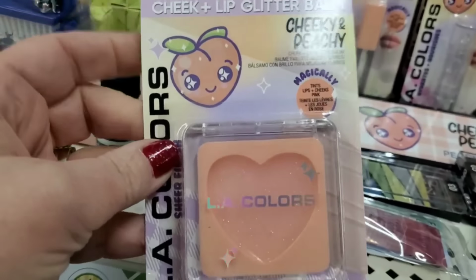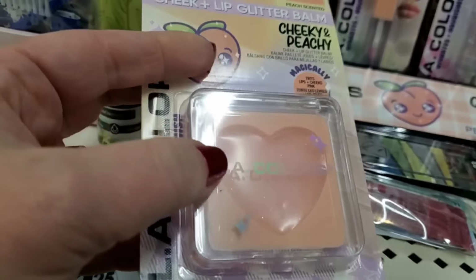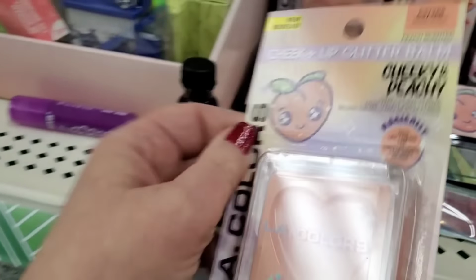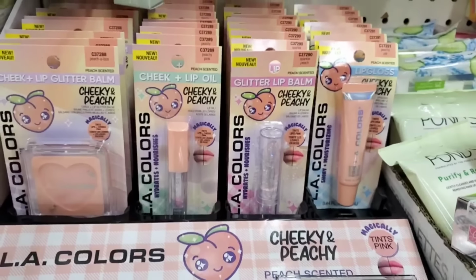And then we have this Cheeky and Peachy Magically Color Changing Lip and Cheek, it has glitter in it, pink glitter balm and cheek balm. Aren't those cute? I think they're so adorable. They are really geared for younger people.